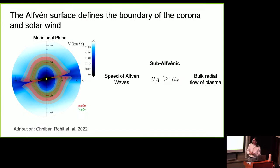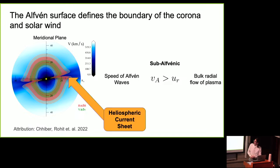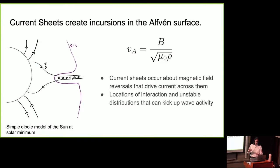And here on the left, we just have a simple model of the Alfvén surface. It's indicated in the narrow red line. And we're viewing this from a meridional plane of the sun, so pole to pole. And we see some interesting features around the middle where we have an incursion into the surface, and this is being caused by something called the heliospheric current sheet. And so what a current sheet is, a magnetic structure that's associated with a narrow band over which there is a magnetic field reversal, and it drives a current across this field reversal.